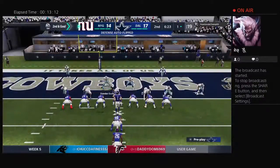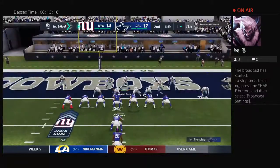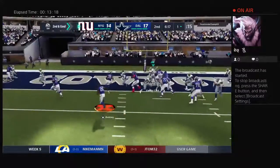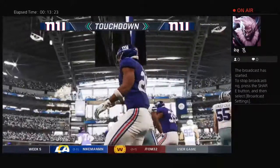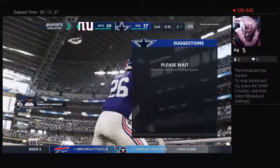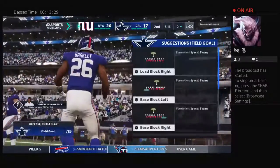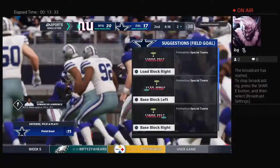Good yardage on 1st down. Now can they punch it in on 2nd and goal? Barkley, toss play left, and he is in. Touchdown, Giants. Saquon Barkley with his 2nd touchdown of the game, number 7 on the year. And the Giants are going to jump back in front.